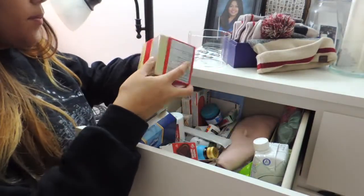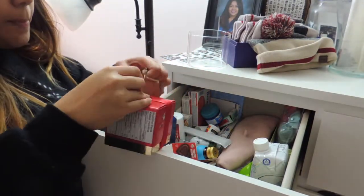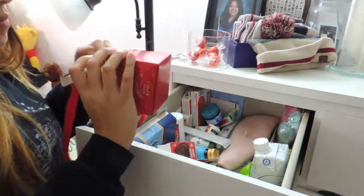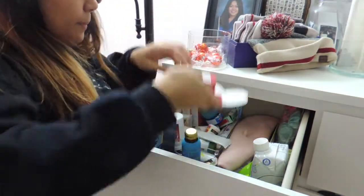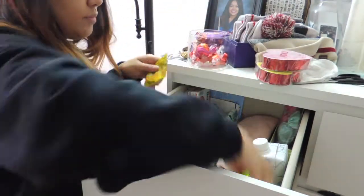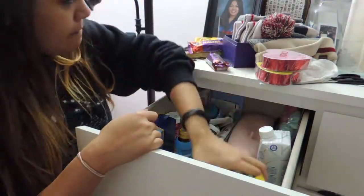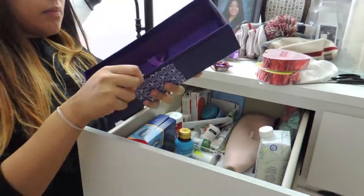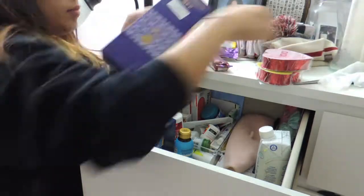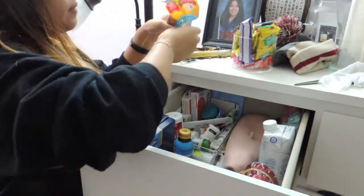This is my first drawer. This is my snack drawer and my medicine cabinet. So I'm just trying to lessen the amount of space that's needed by putting everything in jars. Getting rid of old candy. And then working my way to find different containers so that they're all condensed in one separate area.